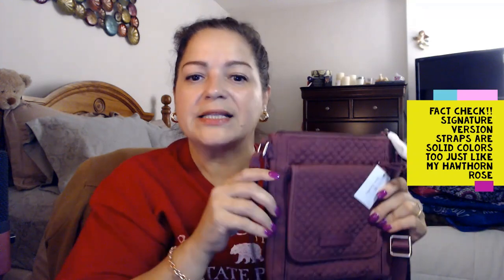Now, you can pick this up if you decide you want to pick up the new pattern. It's $50 for the print. So any print pattern will cost $50, and then the micro is going to be $20 more, which would be $70. The strap on this one is different because this is a solid, but I believe if you pick up the print, it should be the same cotton strap as the pattern. So that is basically my little rundown on the hipsters.